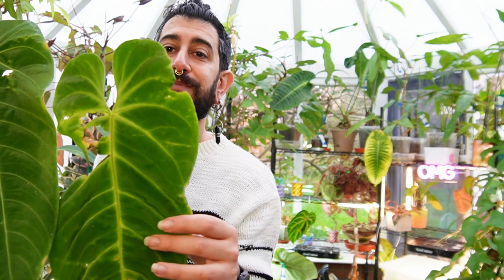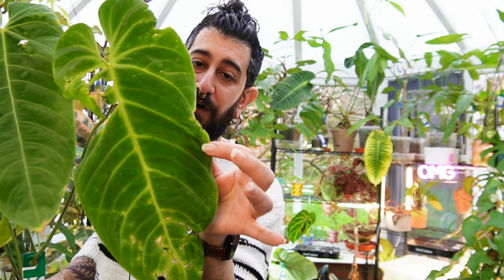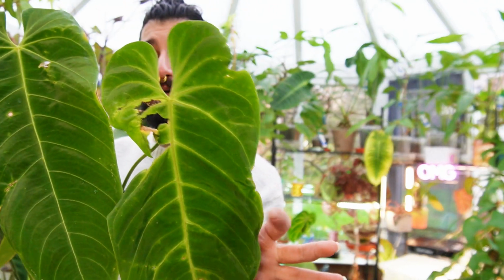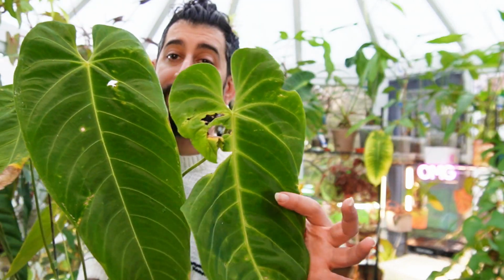Now, the one thing I will say with this is a very thirsty Anthurium. For most of my other Anthuriums, I like to give them a bit of a semi-demi dry period. Not massively so, but they'll do well. This has got very fine, thin leaves, and the cosmetic damage was it just unfurling. I did not touch it once.